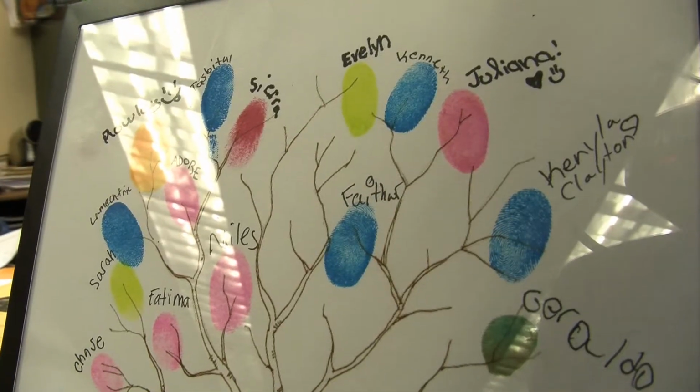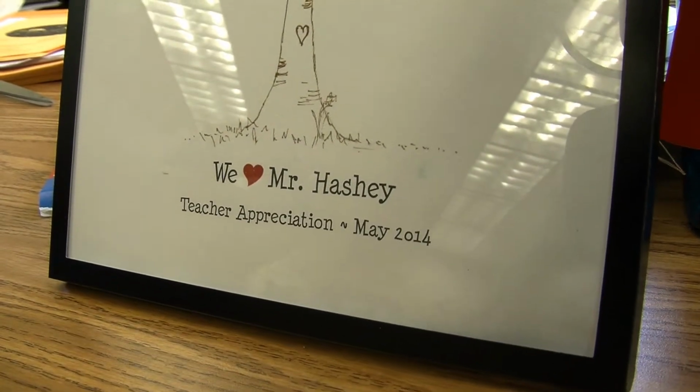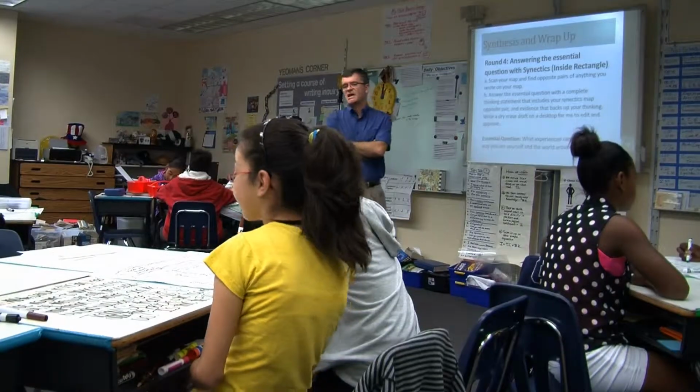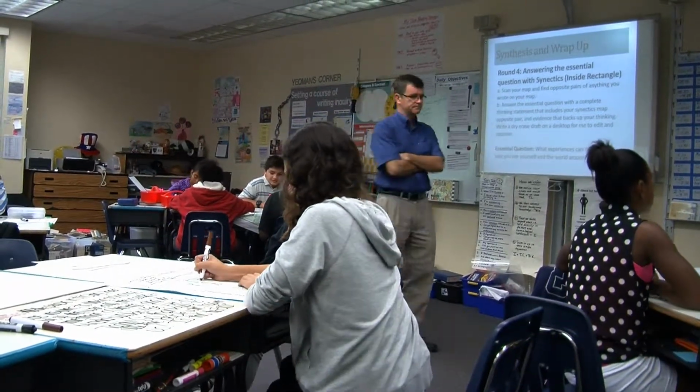It's reassuring to know that you can throw something difficult at somebody and they'll get it. They really will. Okay, get your statements jotted into your maps to finish them off, and then we're going to do our sticky notes, and then we're done.